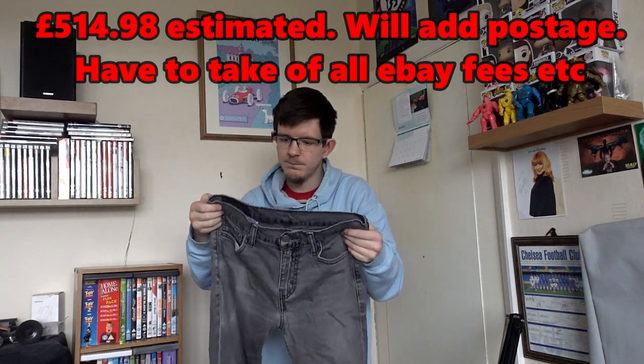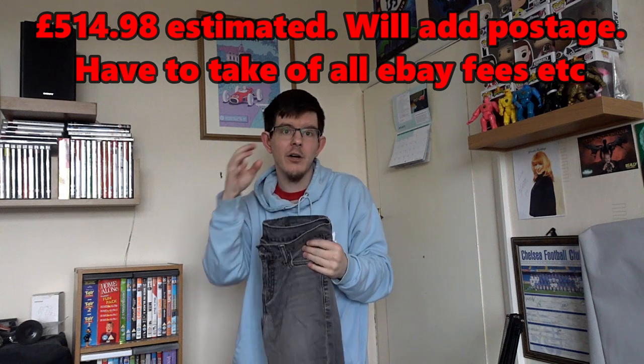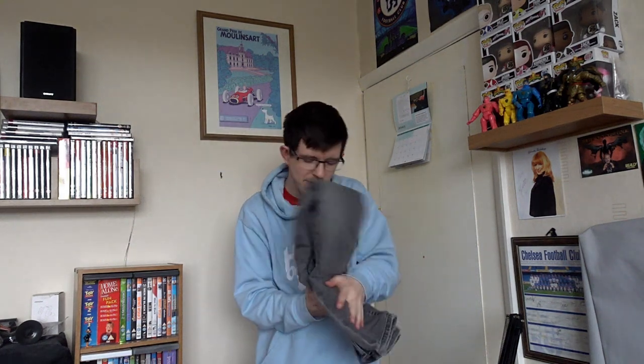I've sold some of these before. End of last year, I think I did sell some. And I used to pick them up at a charity shop locally to me. But when I went back, it was very expensive, so I didn't bother. But it's nice to have some more jeans. They're easy sellers. Easy to measure, easy to photograph, all that sort of stuff. So yeah, I appreciate everything there.